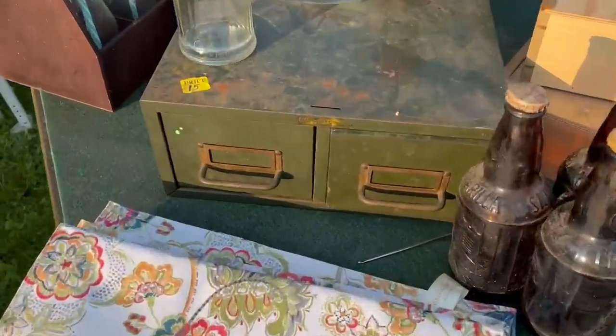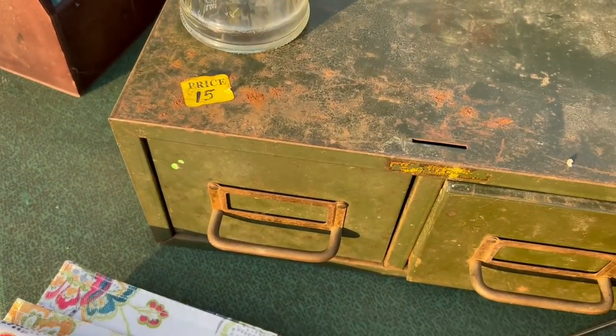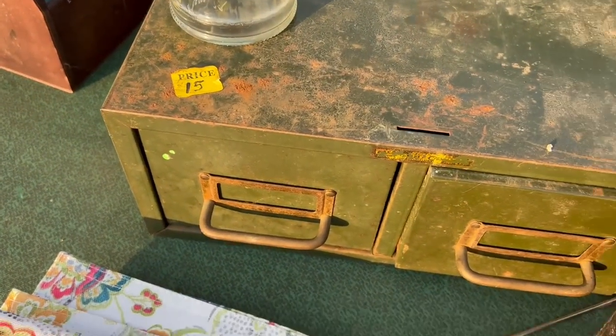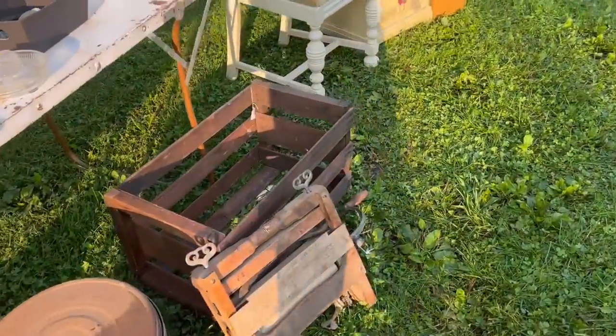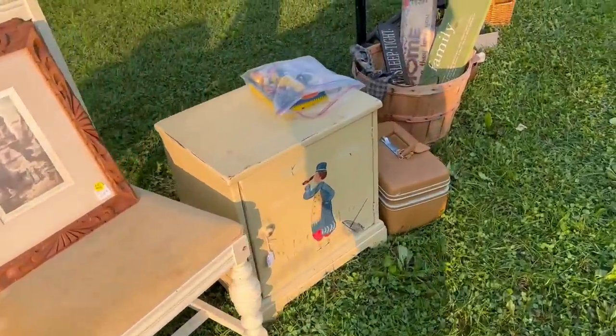Oh, well, well, well, will you look at it here? You know I love these kind of drawers. Actually, I have quite a few. I love going to the flea market. You just never know what you're gonna find. It's like treasure hunting.